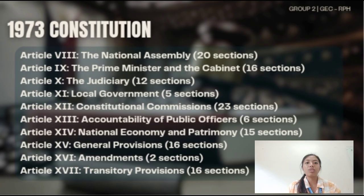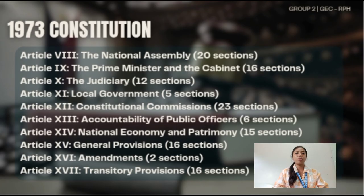So next is Article number 11, local governments. It has 5 sections. This article provides the framework for local autonomy. It aims to empower provincial, city, and municipal governments. But local officials were often appointed or influenced by Malacanang, especially during martial law. So true decentralization was limited.